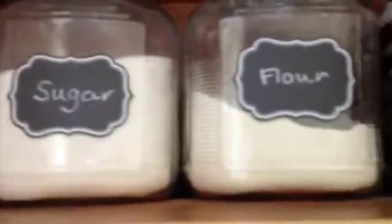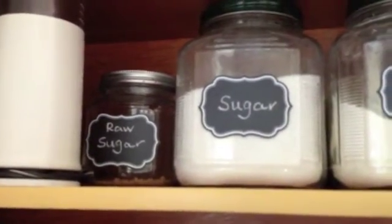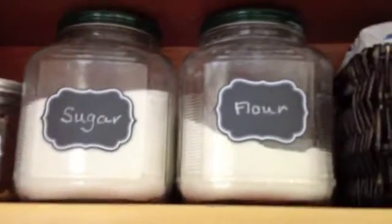The other thing I do is I store in airtight containers my flour, my sugar, my raw sugar, and I do have a little one for my brown sugar, but it's in the wash right now. So anyway, that's what I do for that. And then on the top shelf, I organize everything up there.